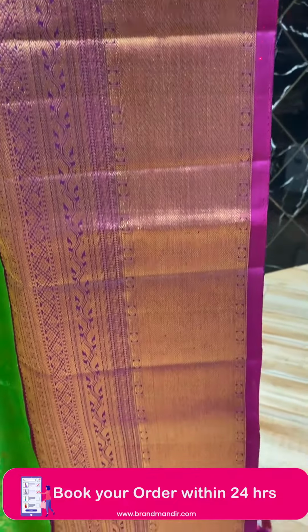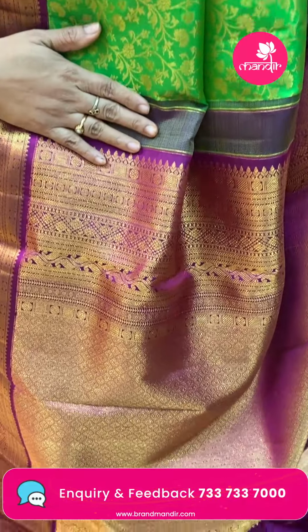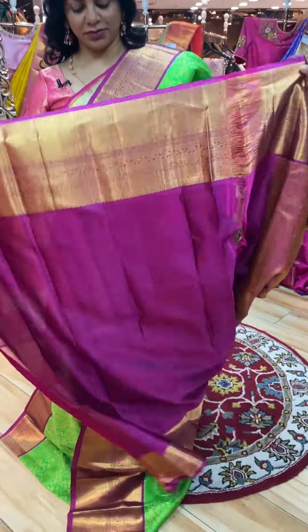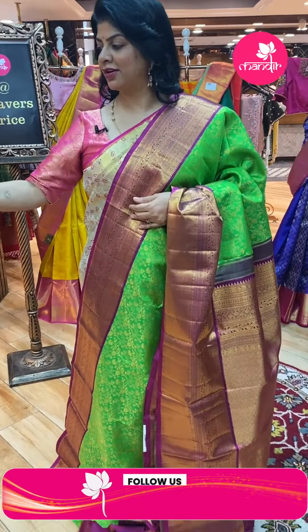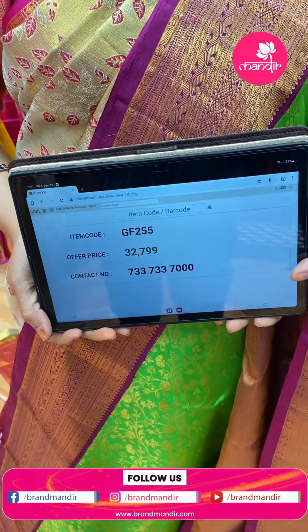and some intricate lines. Pallu, contrast, cross checks, diamonds, paisleys and vine, some intricate lines, borders. Yeah, contrast blouse with border. Saree pricing, 32,799, GF255 is the code.